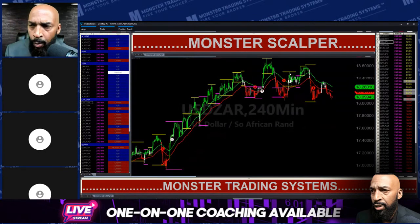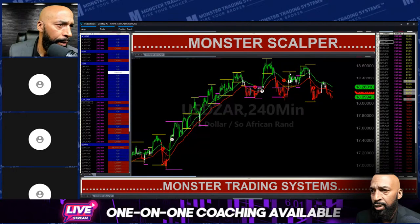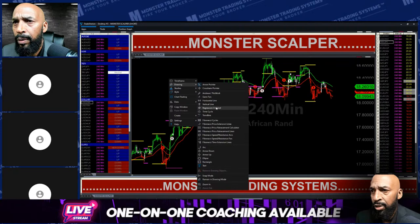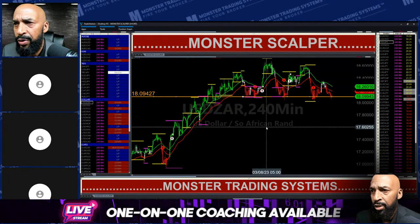All right, let's take a look at shorts. Okay, so shorts, dollar ZAR. So USD ZAR in Monster Scalper, short. All right, so here is our support line. Here is the sell short signal. It retraced. This would have been a good entry right here on this red candle, but here it is, getting ready to break support. So dollars are short in Monster Scalper. Stop me if you guys have any questions.